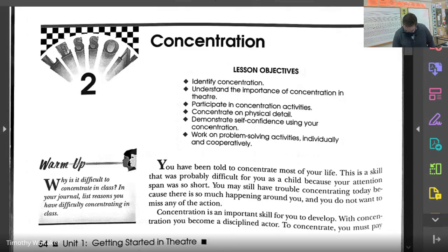You have been told to concentrate most of your life. This is a skill that was probably difficult for you as a child because your attention span was so short.